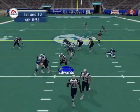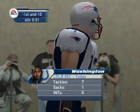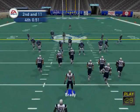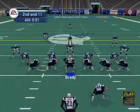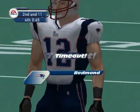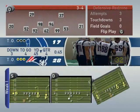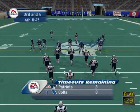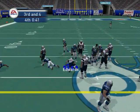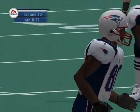Four linebackers this time. He gets the carry. Washington calls him down behind the line. Indianapolis takes a timeout. One timeout remaining. Defense showing well. Redmond tips it away. Peter makes the stop at the 44. With the takedown, 47. Let's take a look at the replay.